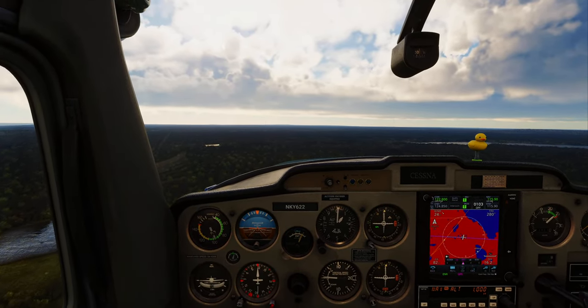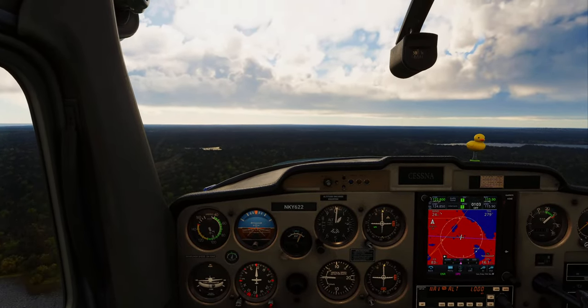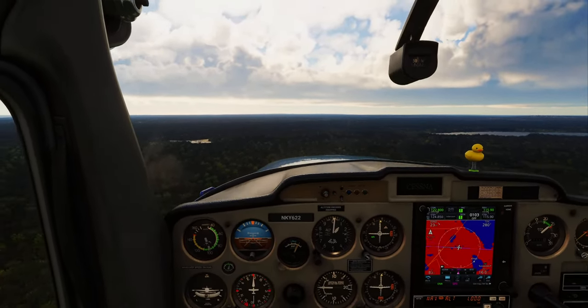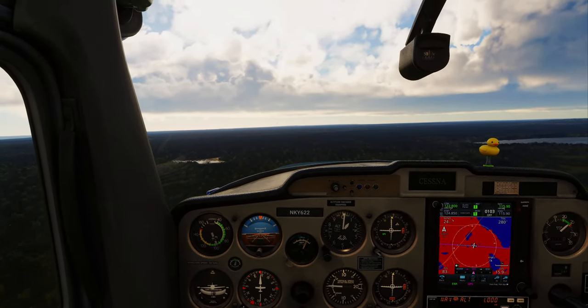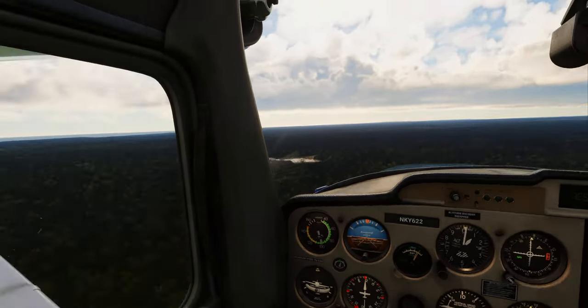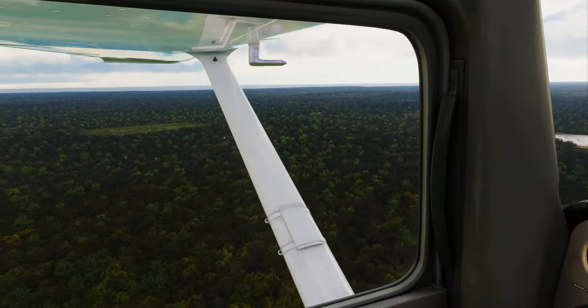Hey, there is a big tower coming up in front of us here, so pay attention to that, guys. Just watching that. Yeah. So we are low on the ground here trying to avoid this wind. This is so bumpy, I feel like I'm driving on a gravel road right now. You better be careful what you wish for. You might be doing that.